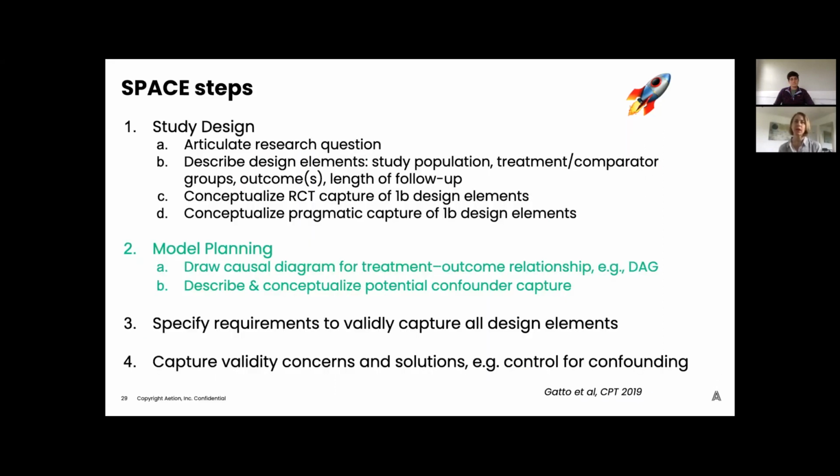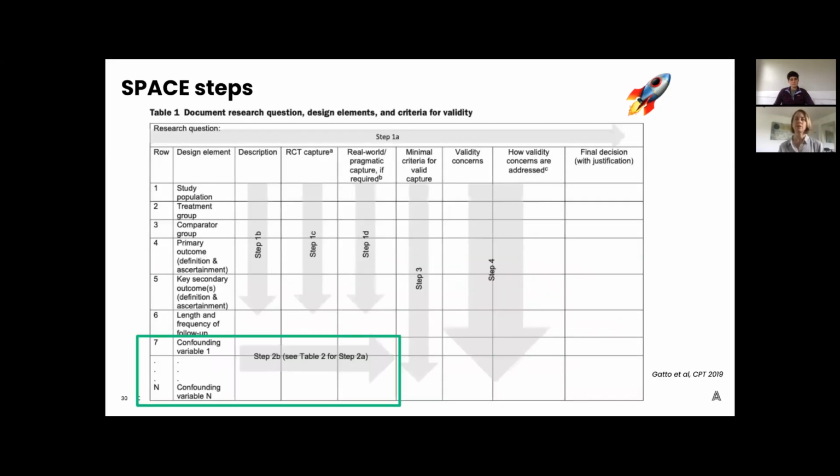So the next step is model planning. And here, ideally, you would draw a causal diagram for your treatment and outcome relationship of interest, and that would apply to any primary treatment outcome relationship specified in the study. So if you had one treatment comparator relationship that you were looking at, but with 2 primary outcomes, you'd have to do this twice. And then drawing out that diagram helps to identify potential confounders, and then we generally would want to look to the literature and try to understand the strength of evidence for each of the relationships between any potential confounder and the treatments and any potential confounder and the outcome, and make sure that the literature supports the causal diagram that we've created. And that is done in SPACE in step 2, and actually takes you to another table that I'm not going to show in the interest of time.